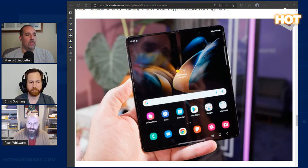Yeah, it is a lot of scrolling. Yeah, some apps just don't render correctly on that really narrow display. I mean, the new one is not substantially wider. I think Samsung said 3 millimeters. So it's not a huge difference, but every little bit helps when you're using that cover display.